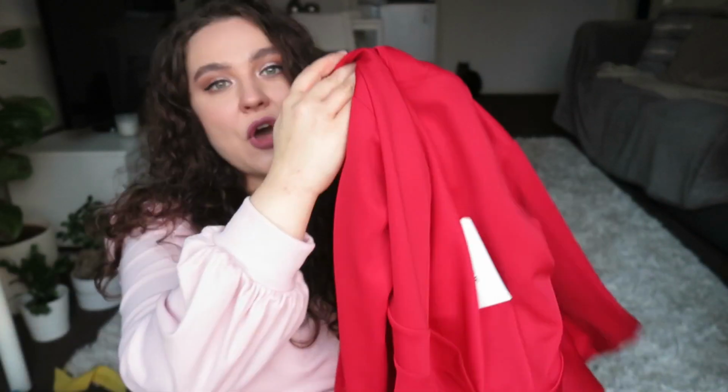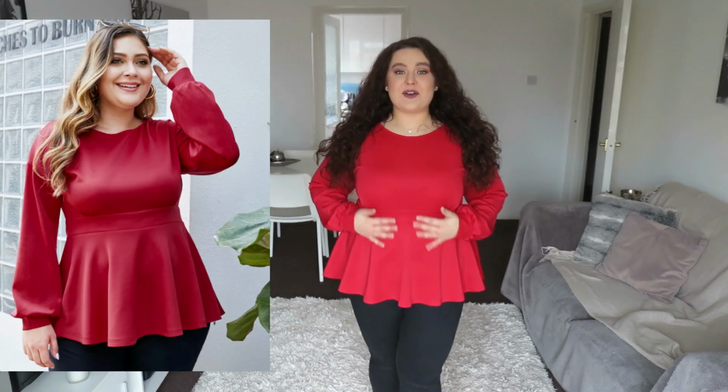Alright, so the next thing I got was a top. This is what it looks like. Okay, so that's the top. Again, on camera it looks really pretty. I like how it's nice and plain, but then it also is quite feminine, so it's something I could wear to work. It's not too loud, but it's quite nice and elegant.